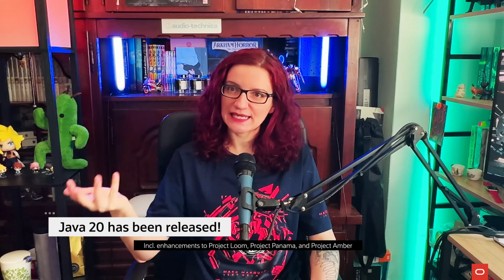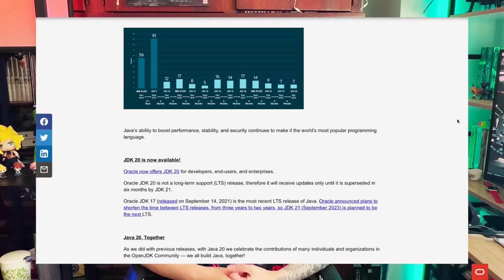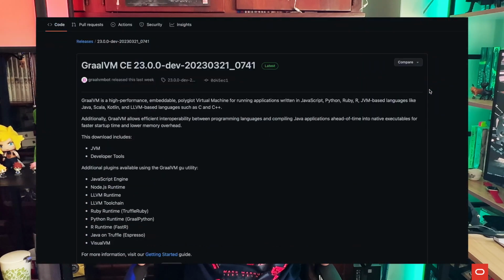Moving on, Java 20 has been released. Oracle now offers JDK 20 for developers and users and enterprises. Oracle JDK 20 is not a long-term support release, therefore it will receive updates only until it is superseded in 6 months by JDK 21. We are grateful to the many experienced developers who contributed and reviewed the proposed changes, the early adopters who tried out the early access builds and reported issues, and the dedicated professionals who provided feedback on the OpenJDK mailing lists. And continuing from the news of this update, to welcome Java 20, GraalVM JDK 20 dev builds are now ready, so you can use the latest Java and GraalVM features together.